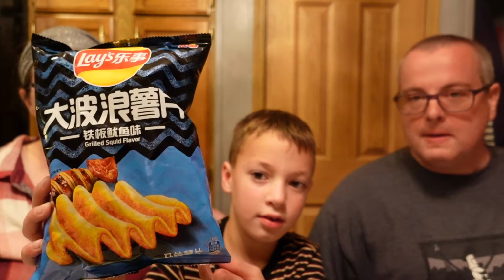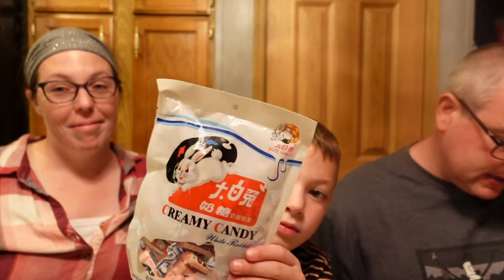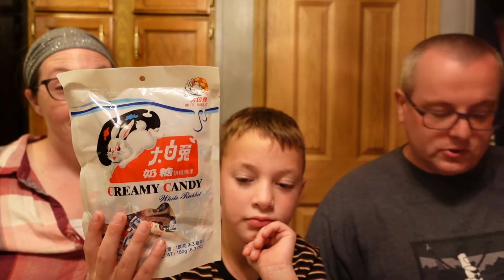The first item, Ezra, if you want to hold that up for us, we have the Lay's grilled squid flavored chips. These ran $5.50 at the Chinese store there at Epcot. The next items are these Hello Panda matcha green tea flavored kind of cookies, and those ran $3.25. Next we have these creamy candy white rabbit flavored candies. These ran $6.95, so those were a little expensive, and we'll see how good those were.